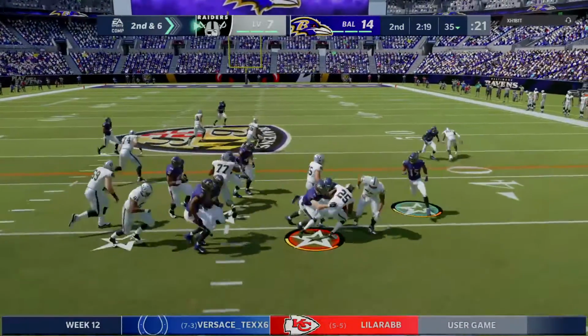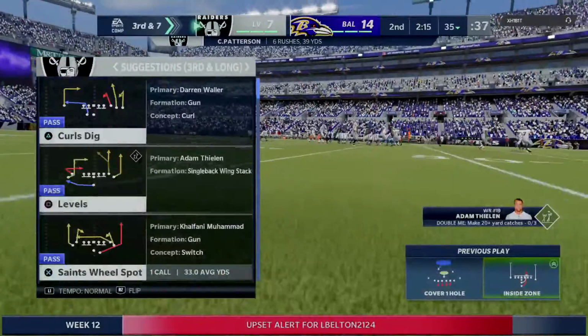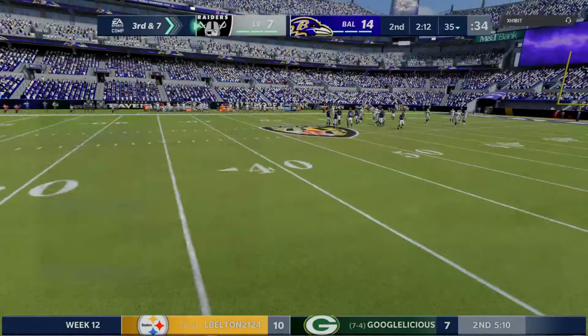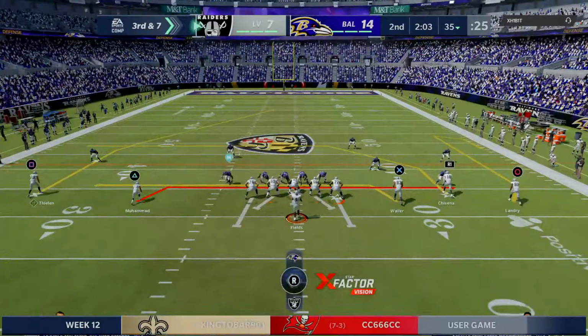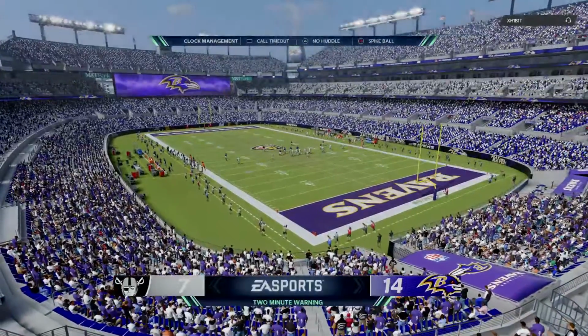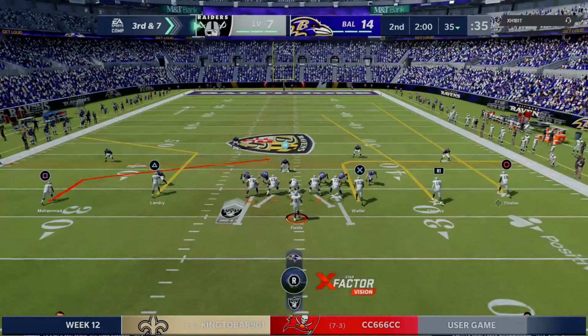On 2nd down, it's Patterson. And he's going to be met at the line of scrimmage and taken down. No gain on the play, and it's going to bring up a 3rd down. The Raiders on 3rd down. They've been good, 3 for 4 thus far. This is 3rd and 7. We've hit the 2-minute mark in the 2nd quarter, 14-7.